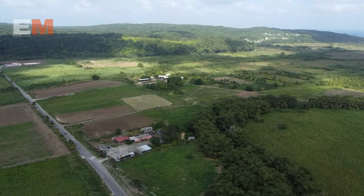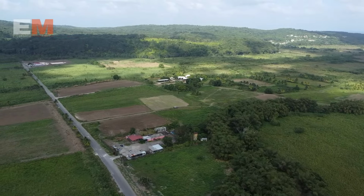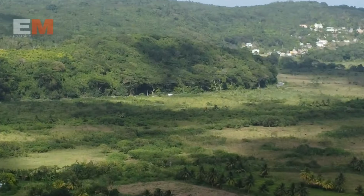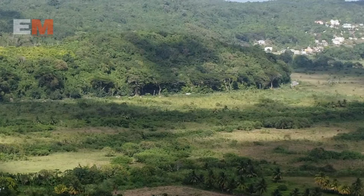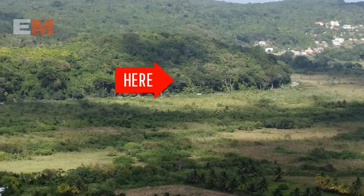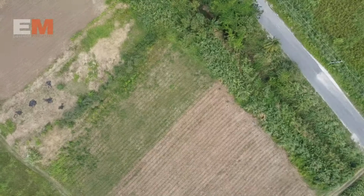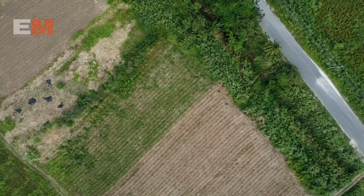So over here is the next section that I'm gonna show you further on in this video, where it's always flooded. There's a river that comes from out of these hills and comes onto the road and floods the road and also the surrounding area.